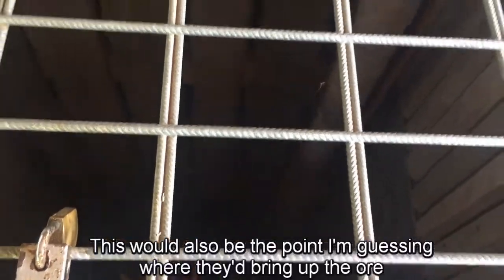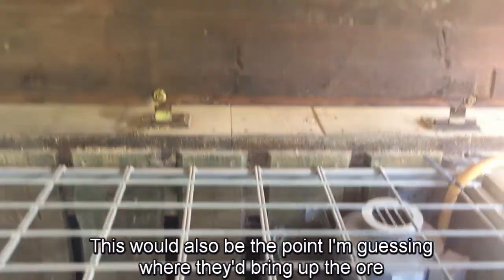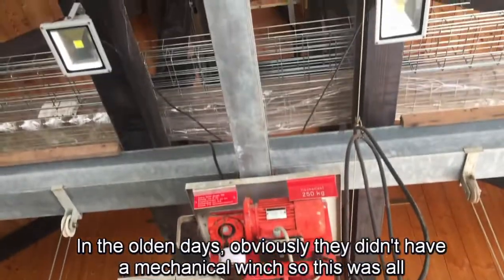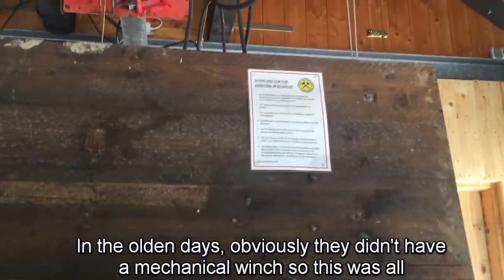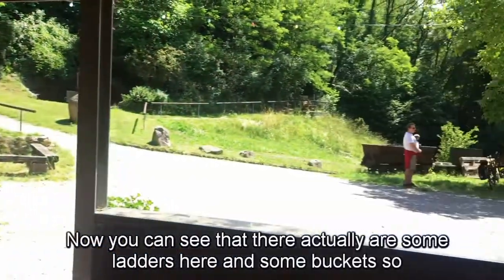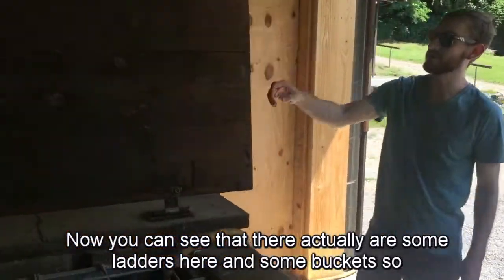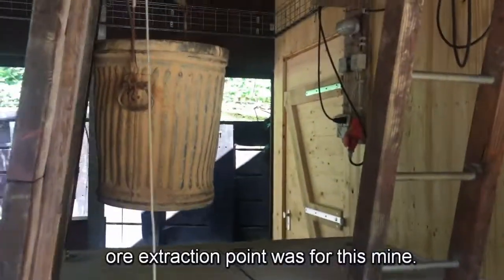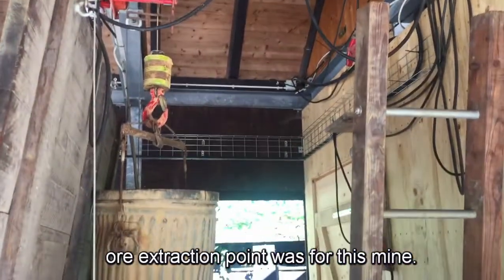This would also be the point where I'm guessing they bring up the ore, given that there's a winch there. And in the days, obviously they didn't have a mechanical winch, so this was all hand cranked operation. And you can see that there actually are some ladders here and some buckets, so this is probably a good example of where the central ore extraction point was for this mine.